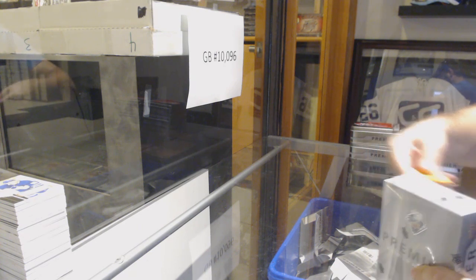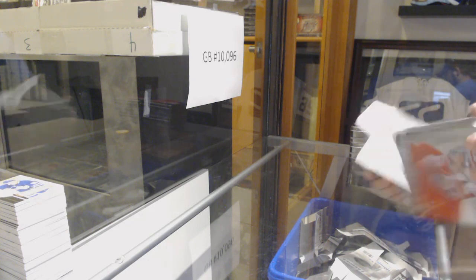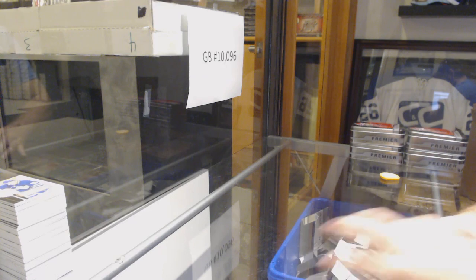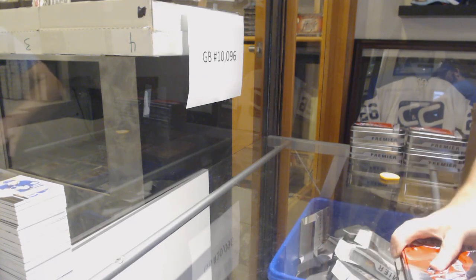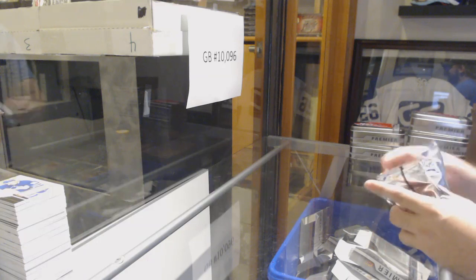So yet again, this box has proven to be quite sweet. I feel like by the end of the night, we're going to be quite numb and spoiled to some of these big cards. I really, really feel that.